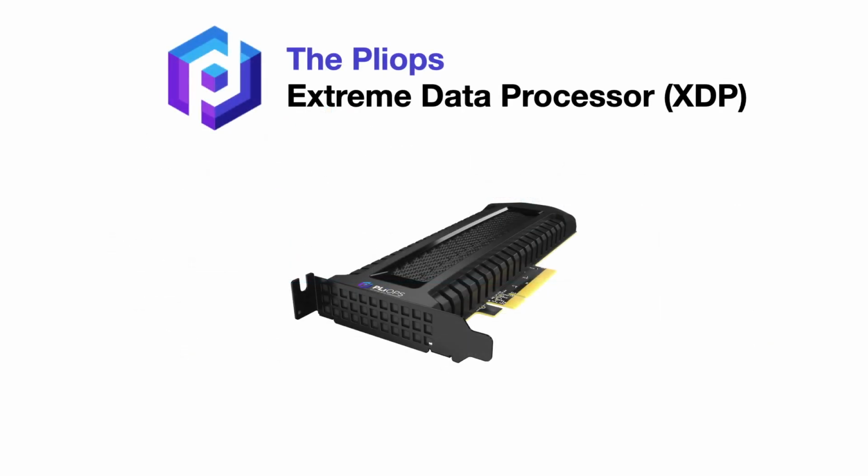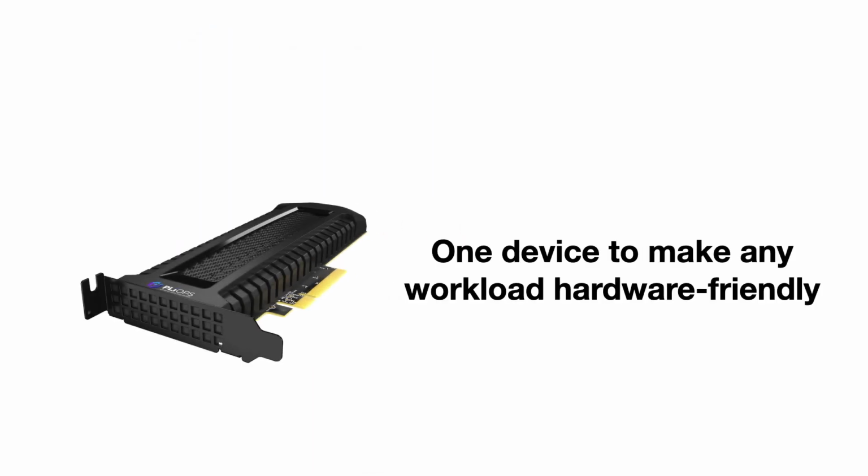All in all, we introduced the Pliops Extreme Data Processor, which we view as the one device needed to make any workload hardware conscious and friendly.